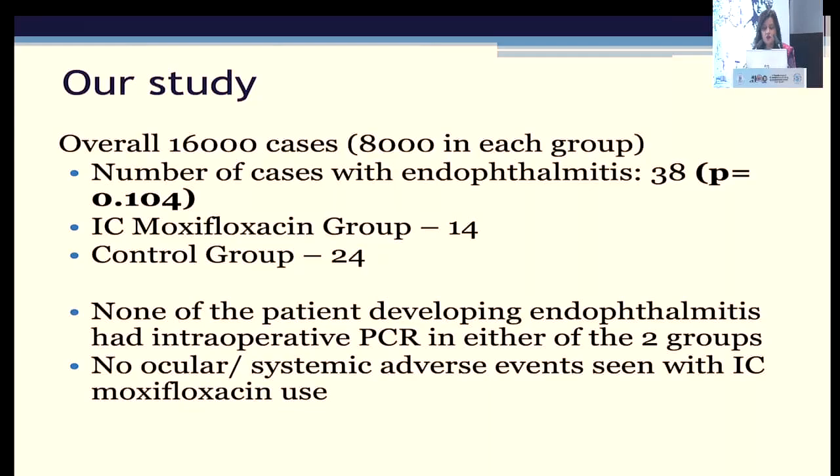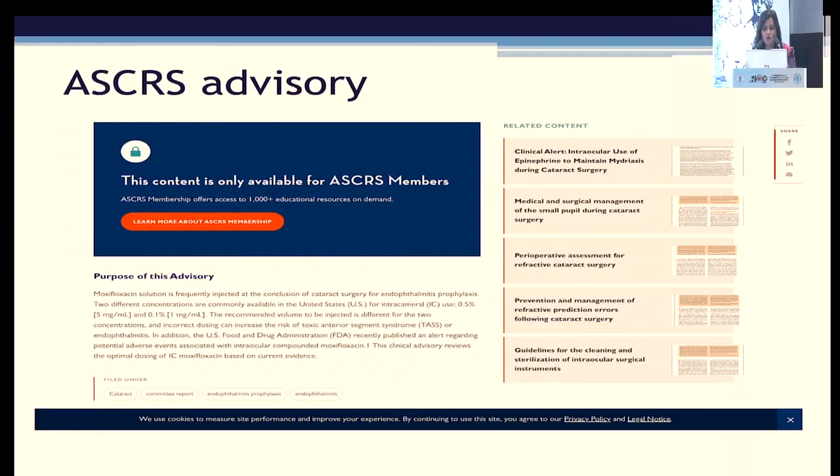Now, the important thing is that the number of cases with endophthalmitis in the intracameral moxifloxacin group was 14, and in the control group it was 24. None of the patients who developed endophthalmitis had intraoperative PCR in either of the two groups, and there were no ocular or systemic adverse events seen with intracameral moxifloxacin use.